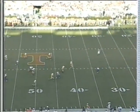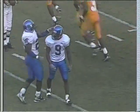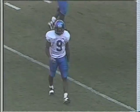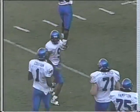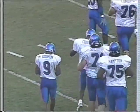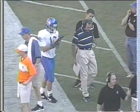Dotson is going to signal for a fair catch up around the 36-yard line. At that point, Memphis will put it in play with still time. Over 2 minutes to go in the first half of play here. The crowd has grown somewhat restless. That was a 40-yard punt.